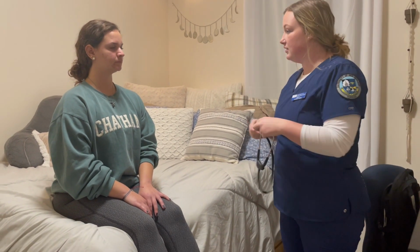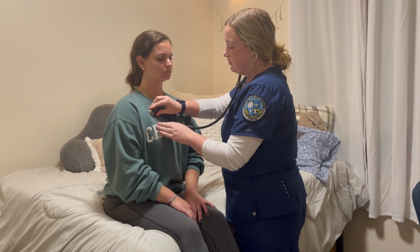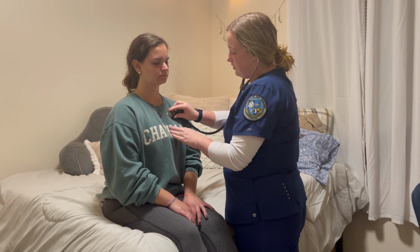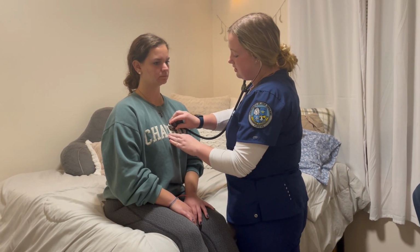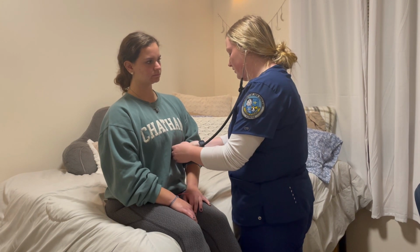And I'm going to move on to your cardiac system. So I'm going to start by listening to your heart. Okay, I'm going to start with your aortic in the second intercostal space on the right side along the sternal border. Move over to the left side to your pulmonic in the second intercostal space along the sternum border. Then the Erb's point, which is the third intercostal space along the sternum border. Then the tricuspid, the fourth intercostal space along the sternum border. And then the apical in the fifth intercostal space.